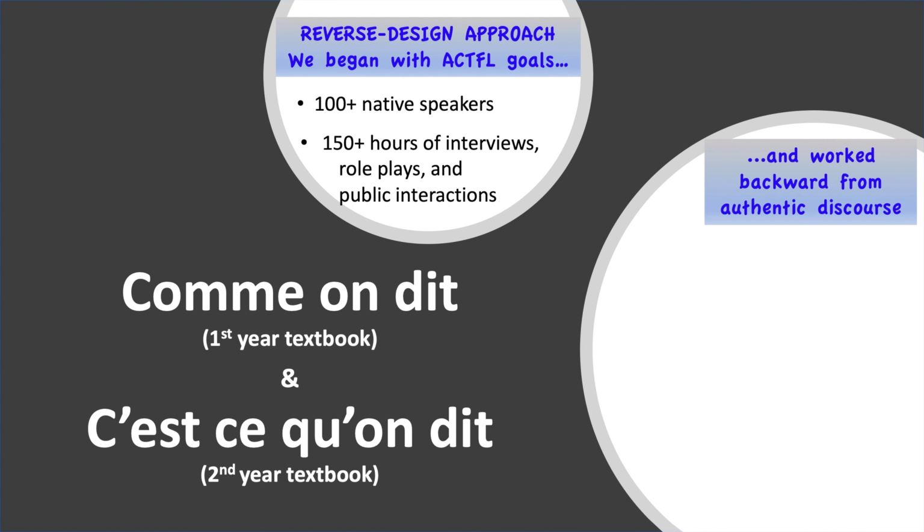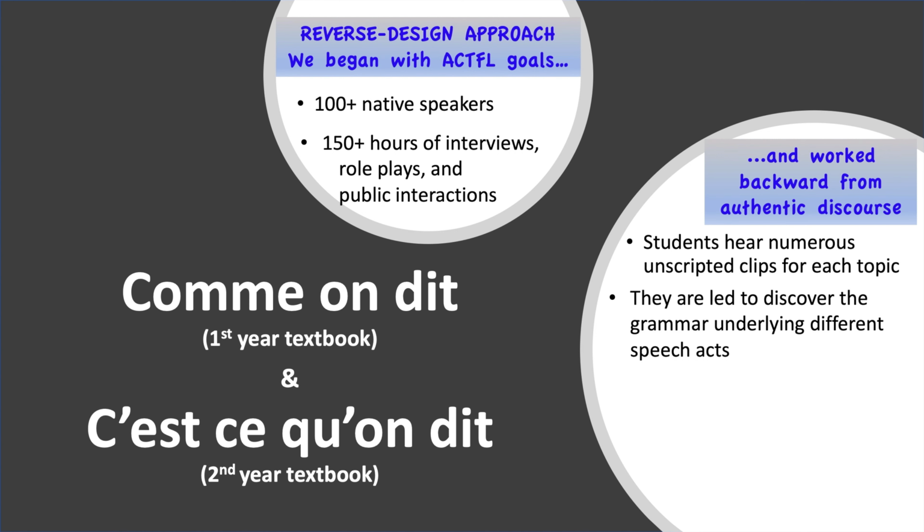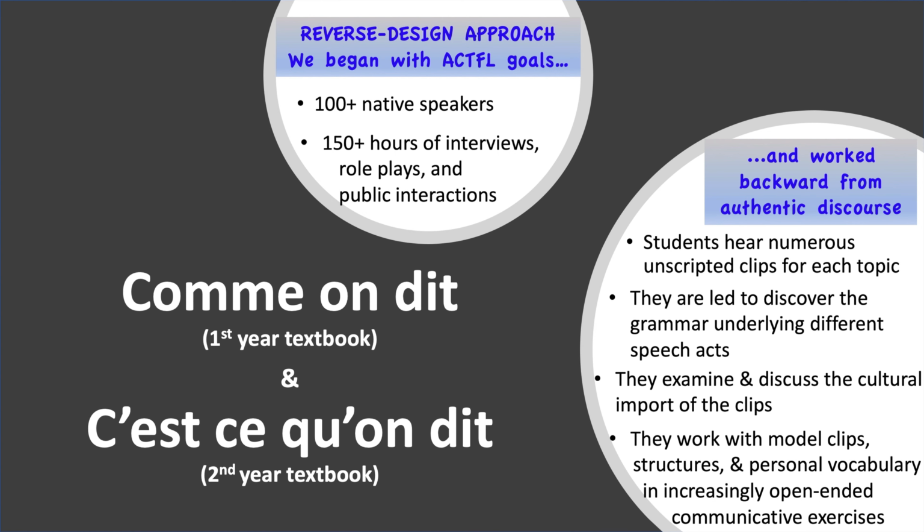And then we worked from the authentic discourse to the structures and vocabulary needed to realize the different speech acts that we targeted. So students first hear numerous unscripted clips for each topic, and then they're led to discover the grammar underlying different speech acts. They examine and discuss the cultural import of the clips, and then they work with these model clips, structures, and personal vocabulary in increasingly open-ended communicative exercises.